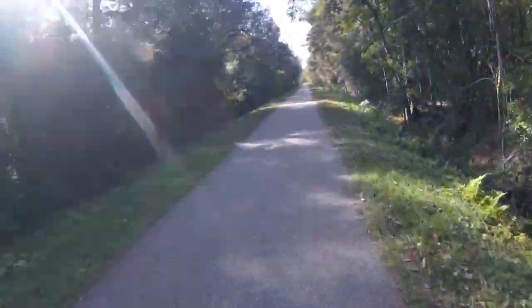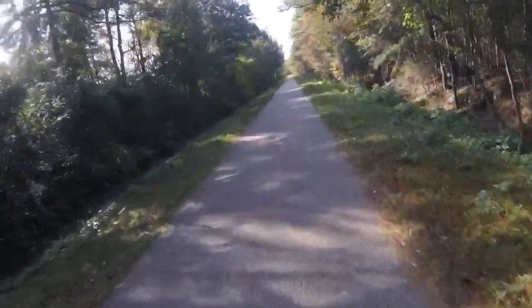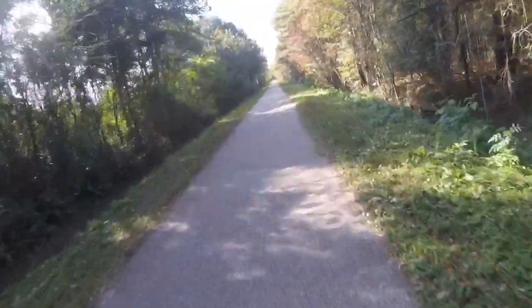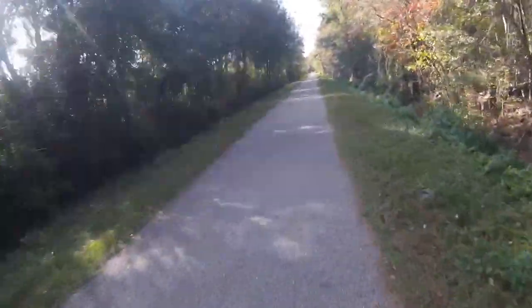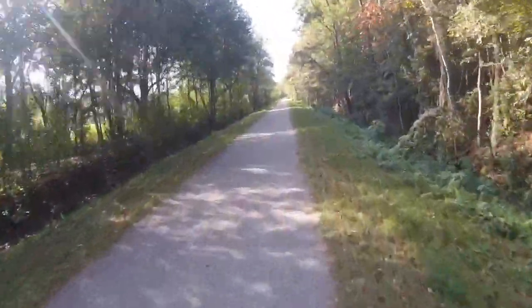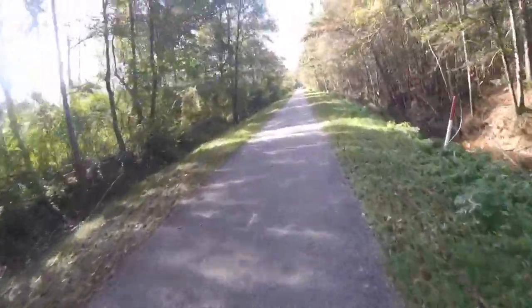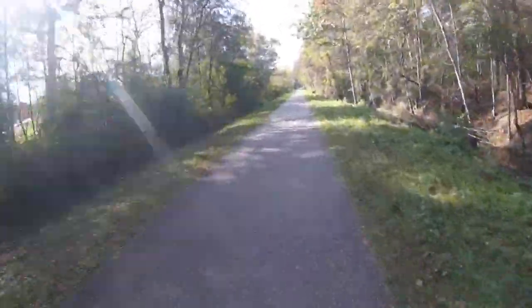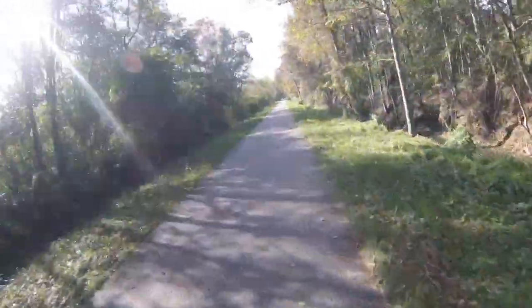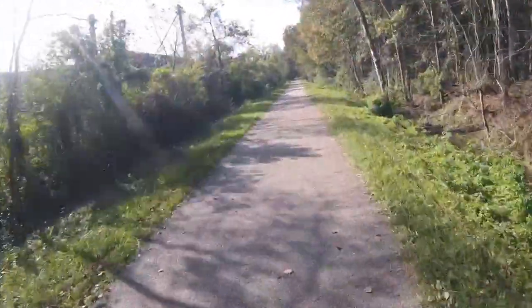So yeah, unclipping and coming to a complete stop, off your bicycle standing at a crosswalk or a street corner. Yeah, I'm not very graceful at it yet. You know those little sayings, real sarcastic ones. I'm about as graceful as a hippo doing a backflip when it comes to getting off this bike. All right, that's not graceful at all.